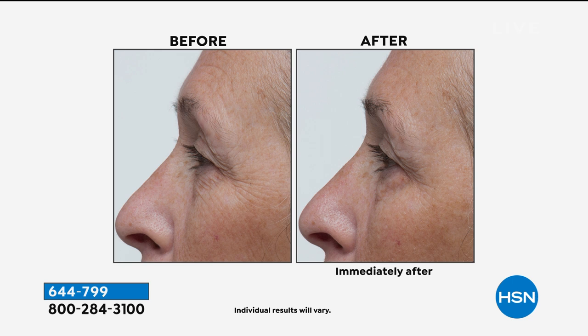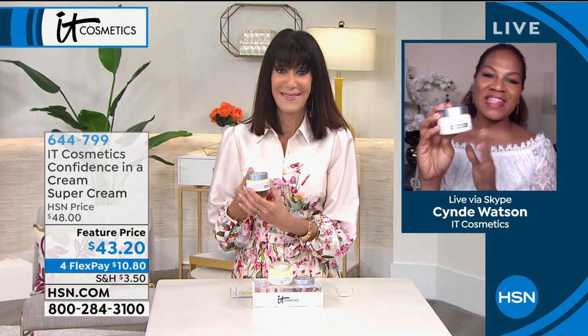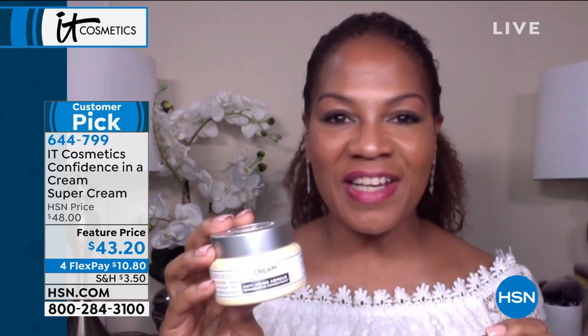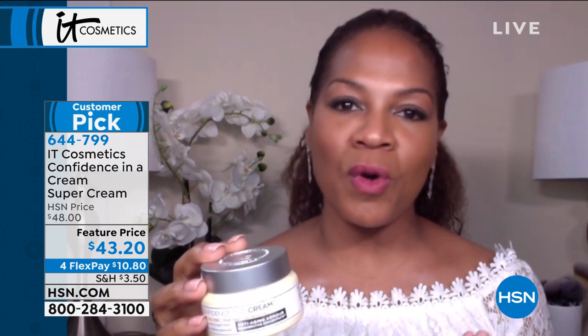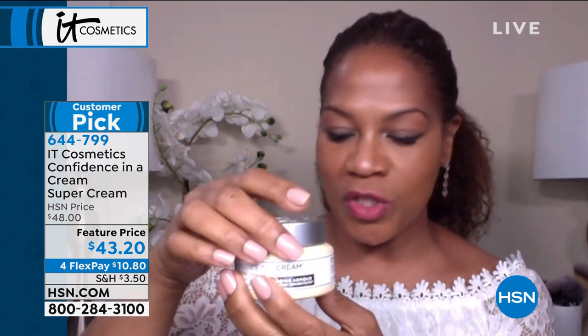So this is the one, Cindy, that keeps all the girls and guys coming back for more. Oh, this is the everything cream. It is a skin transforming super moisturizer. That is what it is. You're going to get immediately hydrating results, and you're going to get hydration for over 24 hours when you use the Confidence in a Cream. It's exactly that. You're going to have confidence in your skin when you use Confidence in a Cream.